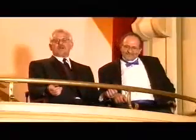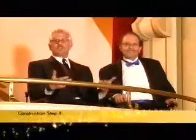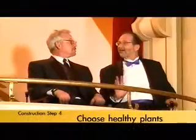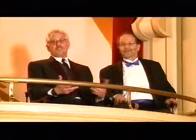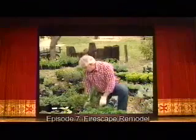Time to put plants in the ground, but before you put them in the ground, you have to select plants that are really going to get off to a good start. And it's not that easy. A lot of people don't know how to pick a good plant. There's a little bit to it, actually. Well, it's about the roots, it's about the shape of the plant. So let's look at this.